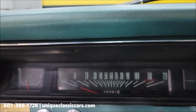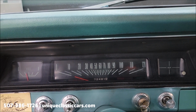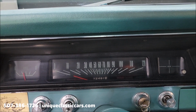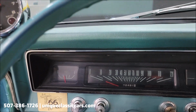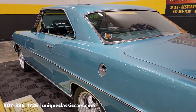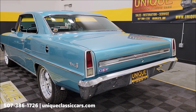Odometer reads 72,481. Obviously, this car has been restored. Can't really confirm or deny the miles. Once it becomes a certain age, it does not stay with it on the title. Let that 383 warm up here a little bit. The tack also works. Fuel gauge working order. All right. Slip around to the back. Hopefully you can hear this one over the one that drove out behind me. There you go. Nice throaty little rumble coming out of that 383.